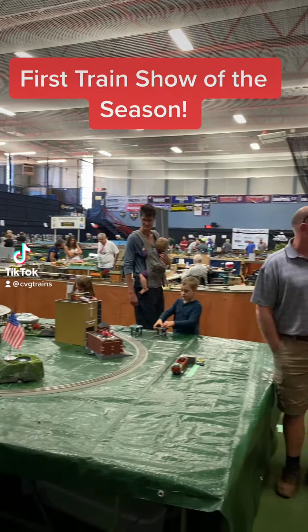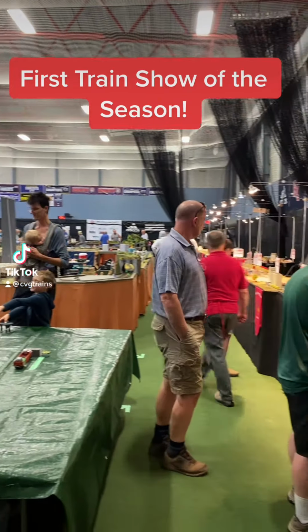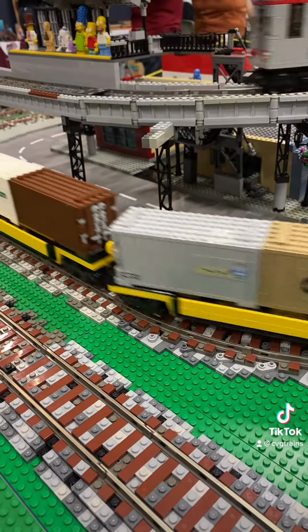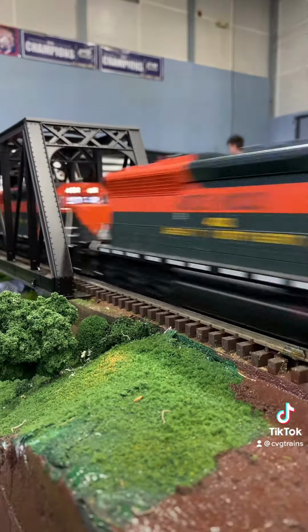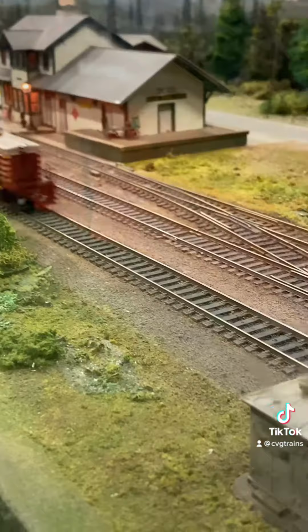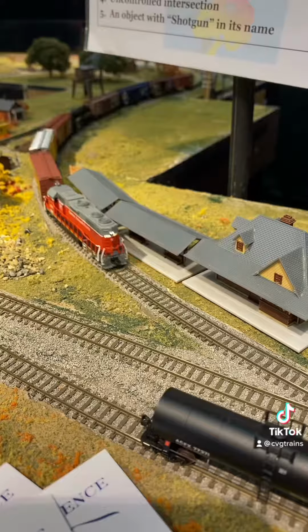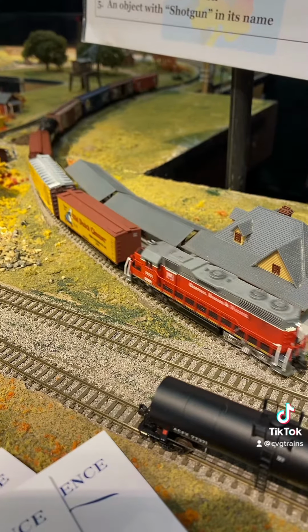A couple weeks ago, we had the Maple Valley Train Show in Maple Valley, Washington. This was really the first show of the season, and it featured a whole bunch of different layouts. We had Lego, we had O scale, we had some HO scale, and of course, if I'm there, we are going to have some N scale.